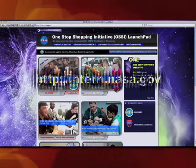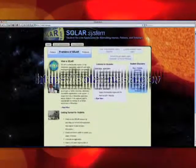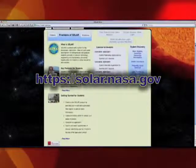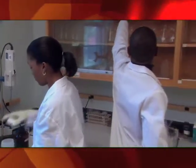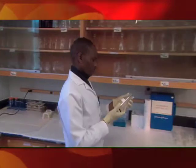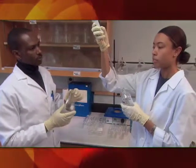Participants also discussed the agency's One Stop Shopping Initiative, OSSI, and its new online application tool, SOLAR. Operating through a single online application, OSSI and SOLAR will help NASA market to eligible college and university students a portfolio of available internships, fellowships, and scholarship opportunities in the agency's mission directorates and centers.